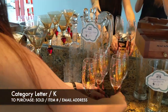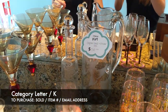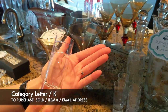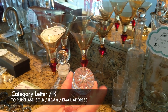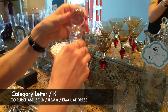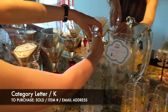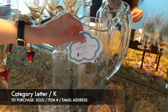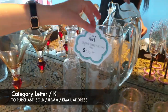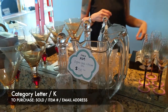Next, we have our set of our crystal glass and pitcher set. That's going to come with these four little glasses that have the grape with the swirl in the bottom there. I'll show you. Comes with the decanter as well, with the stopper. No chips. And then it also comes with this pitcher here that I'll take the tag off so you can see. Just a really pretty set. So for all of that together, it's going to be item K69, and that's going to be $50 for K69.